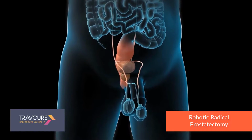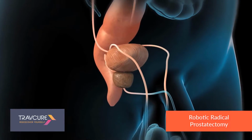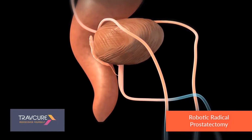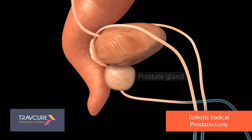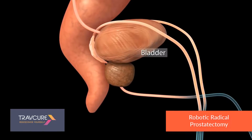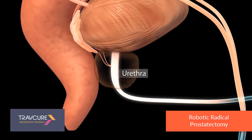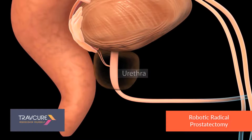If you have prostate cancer that has not spread beyond your prostate, your doctor may recommend robotic radical prostatectomy to remove your prostate gland. The prostate is a walnut-sized gland in men. Just beneath your bladder, your prostate gland surrounds your urethra, which is the tube through which urine will exit your body.